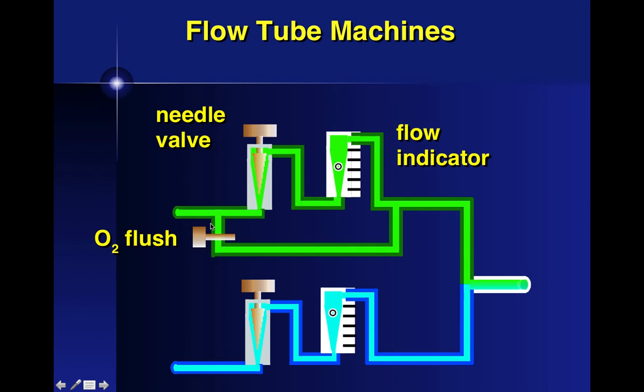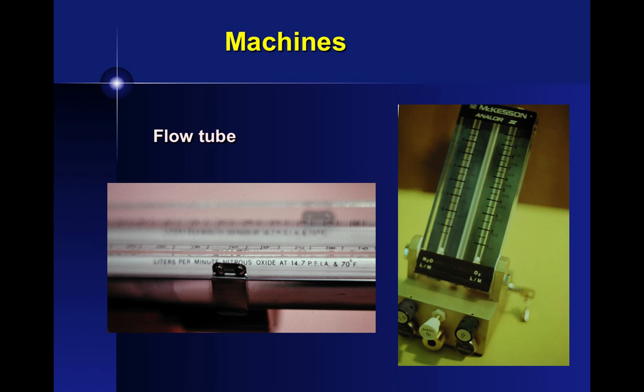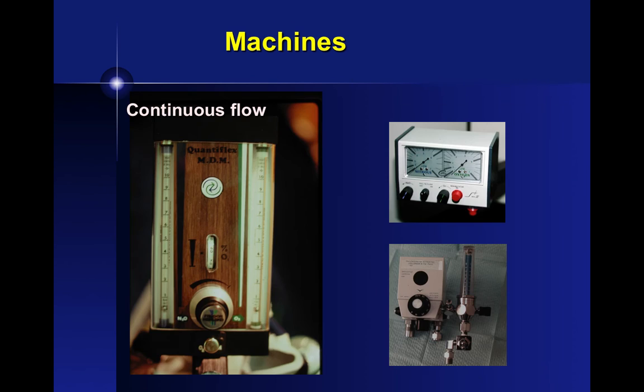Machines were required to have an oxygen flush lever so that in the event you needed 100% oxygen, you could push this button. It would shut off the nitrous and the patient would get 100% oxygen. And here you see some of the very early machines. This one was kind of cool. It had little egg-shaped floats rather than round balls. This one actually had etched in it what it did at a certain pressure, 14.7 pounds per square inch, which is normal atmospheric pressure, and at 70 degrees Fahrenheit. So they're very, very accurate.